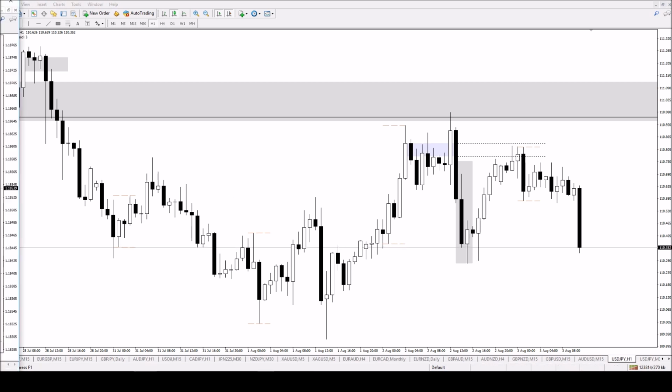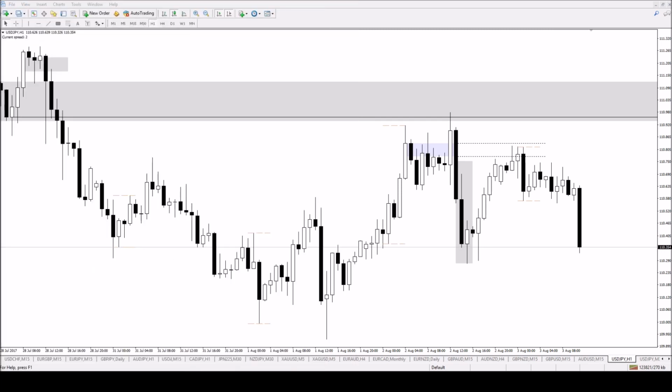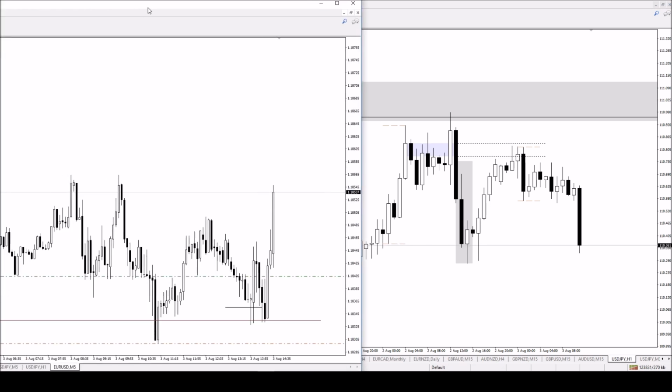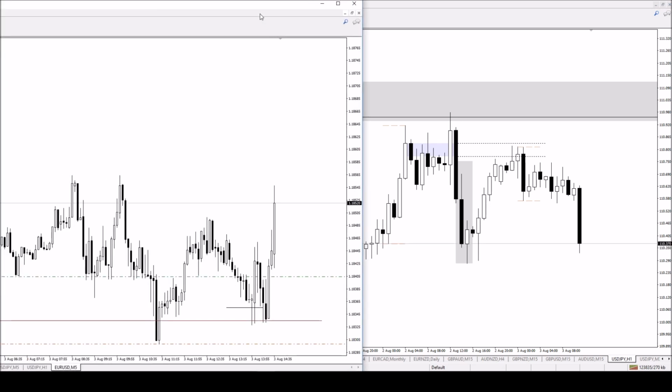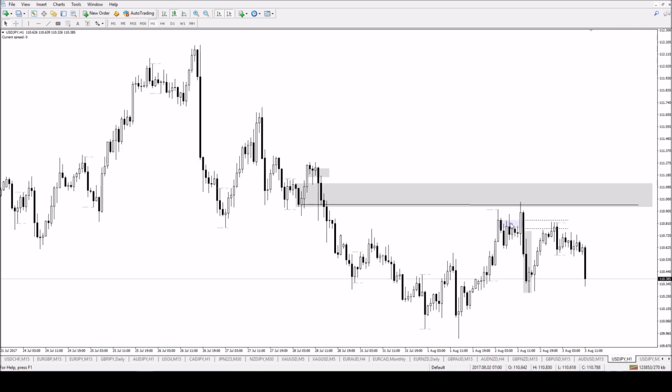I'm in a euro long at the moment. I'm not sure if you can see my screen. Yeah, I'm long here, stop there, but we'll leave that for another time. Cable, we'll come back to that. So okay, dollar yen done. I'm in another trade, so I'll focus on that. Let's go to what's happening now.